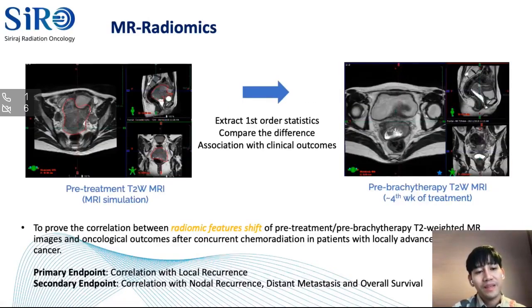So we think that we can extract the change or shift of the features of MR images from pretreatment to pre-brachytherapy, and do research on whether this shift of the features is significantly correlated with the clinical outcome: either local recurrence, nodal recurrence, distant metastasis, and also overall survival.